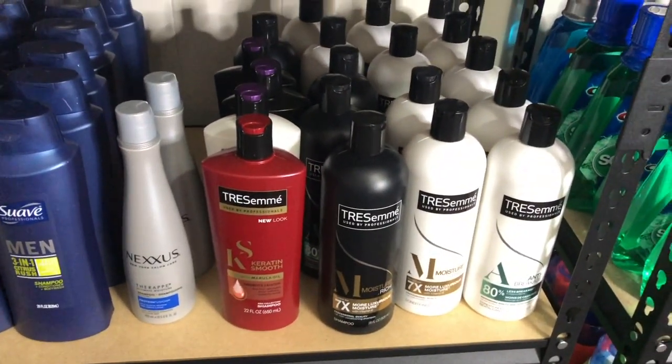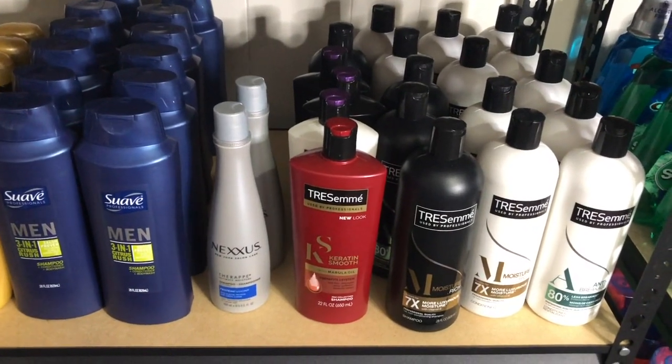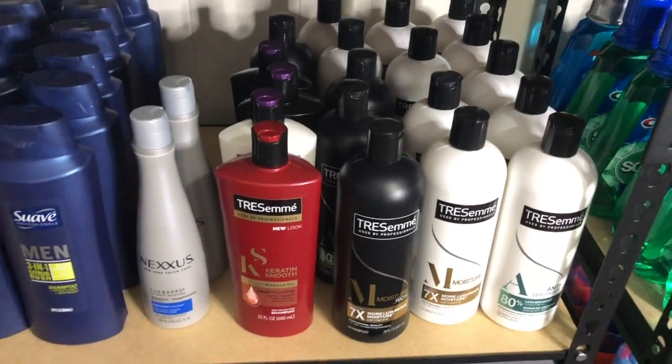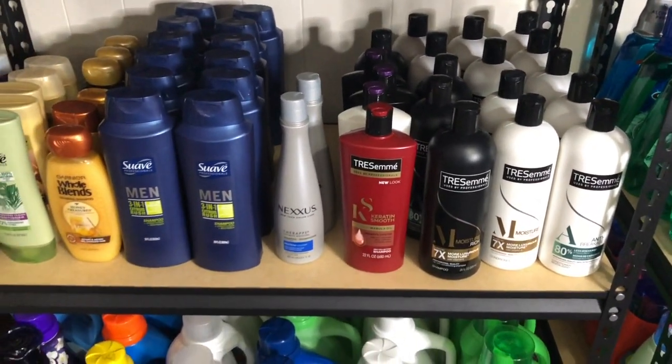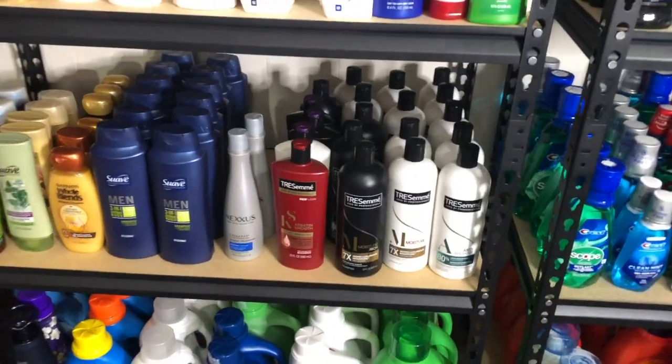And the TRESemmé shampoo, it's the same. All the new is in the back and the old is in the front. So if there is a nice coupon for TRESemmé and a CRT, I grab those deals.